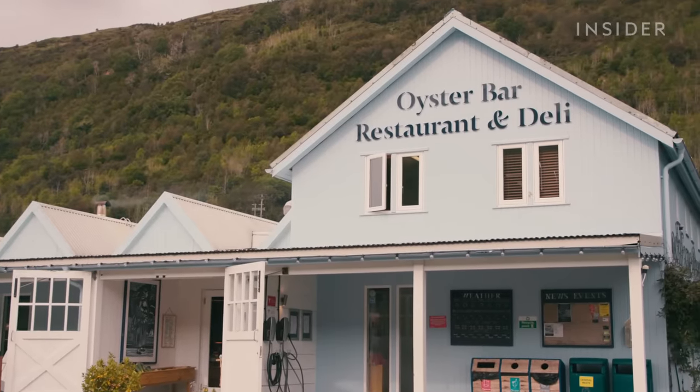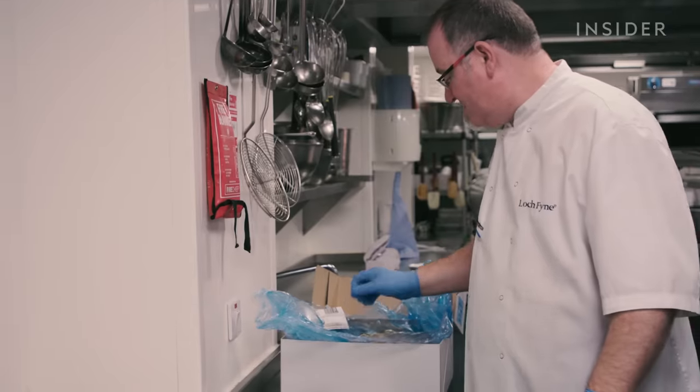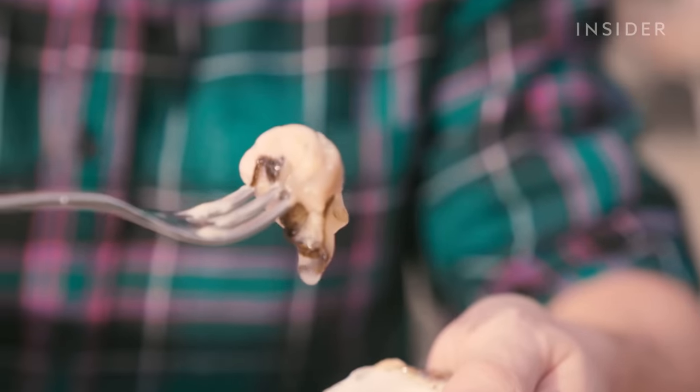The nearby Lochs Oyster Bar sells them for £2 or $2.44 each. Just so good, our oysters. I get them every day, 5 days a week, sometimes 6 days a week. They're just from over there, across the loch, and you can tell how fresh they are. But do they taste as good as they look?